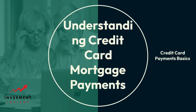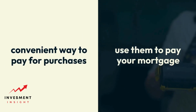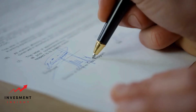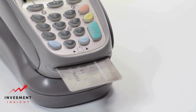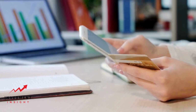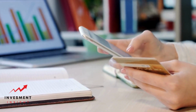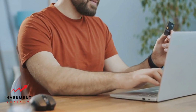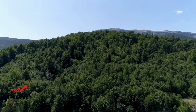Credit card payments basics. Credit cards can be a convenient way to pay for purchases, but can you use them to pay your mortgage? The answer is yes, but it's not as straightforward as you might think. Before you decide to make your mortgage payment with a credit card, it's important to understand the basics of credit card payments. When you use a credit card, you're essentially borrowing money from the card issuer to make a purchase. You'll then need to pay back the amount you borrowed, plus interest and fees. If you don't pay off your balance in full each month, you'll end up paying more in interest and fees over time.